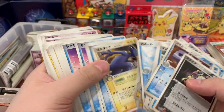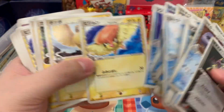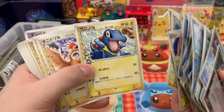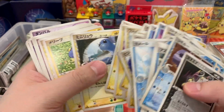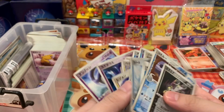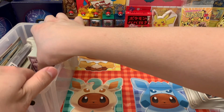These are what? Thunder? This was in Delta, they're dual types. So that would normally be water, right? Totodile would normally be water. I mean, it's always good to see starters. Is that a... No, it's not a holo. It's not a holo. Okay.